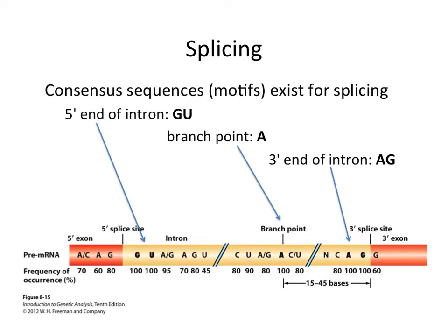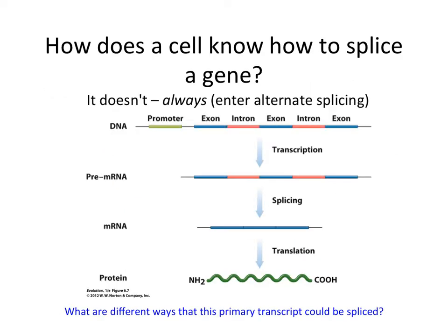This is presumably how the cell knows where to splice. There's something about these differences and the distance between them that tells the cell where to splice. Right? That's one part of the cell figuring out where to splice a gene. But that's not everything. So here's the central dogma again. All of the exons are being taken out through splicing.